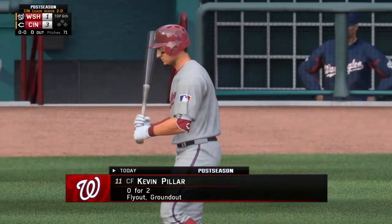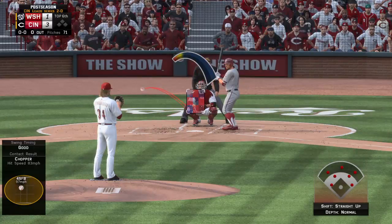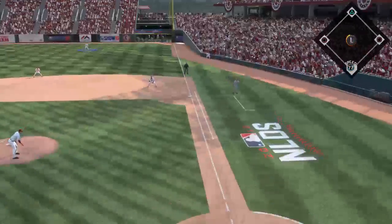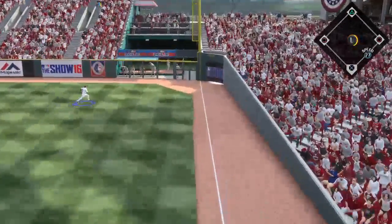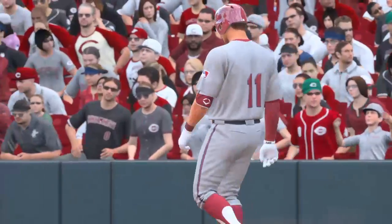Leading off the inning, Kevin Pillar, as they'll look to get something going here and even this game up. Pillar. And this ball is crushed deep down the right field line. And that'll slice just foul at the last moment.